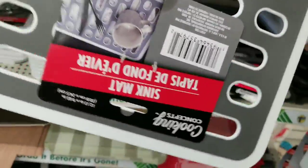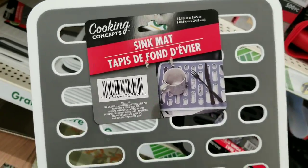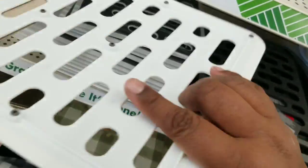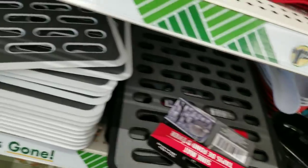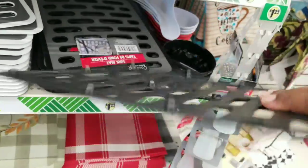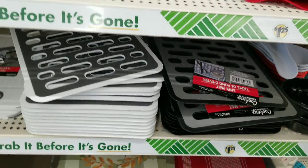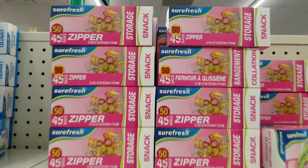In the kitchen section, I found this dish mat. So this is the sink mat that goes in your sink. It's plastic and it's got that soft rubbery layer on there, so if you toss silverware or glasses into your sink, they don't scratch your surface and they don't break your glass. They had those in black and white, a brand new item at the Dollar Tree.